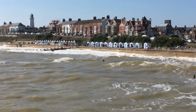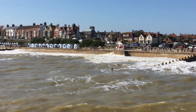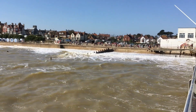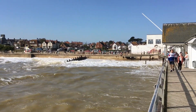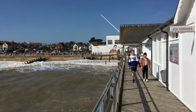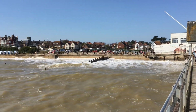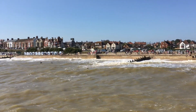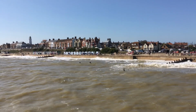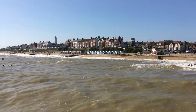Now Southwold, for anyone who's heard of it, is quite a wealthy kind of resort. I'd say it was like a posh seaside resort, much posher than our old friend Cromer, of course, which is in North Norfolk. This is in Suffolk. And a lot of people from the London area have second homes here or come up here for staycations and weekends. So the property prices are therefore pretty expensive and quite prohibitive, I think, for local people.